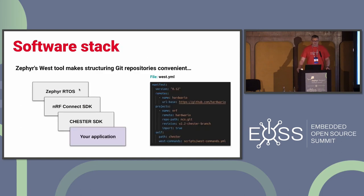The software stack: the West workspace is composed of so many repositories. Luckily, the West tool makes the management of these very easy, and this is an onion-like structure, but of course those folders are sitting next to each other. We start from Zephyr, nRF Connect SDK inherits that as a submodule. We inherit nRF Connect SDK locked to some specific version, and you can go on and on.